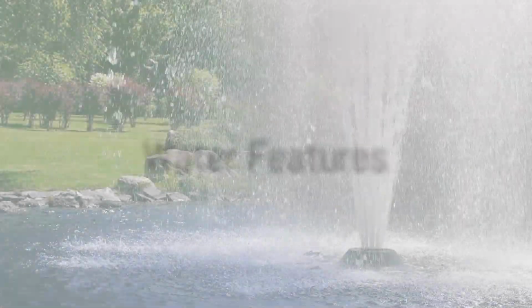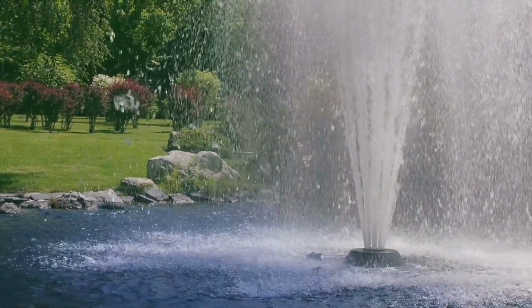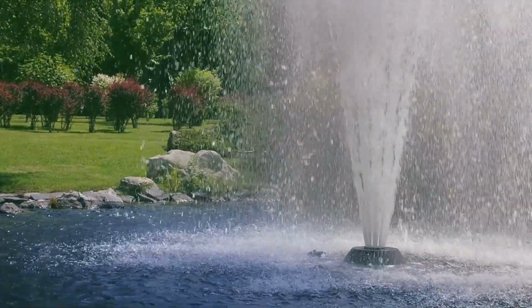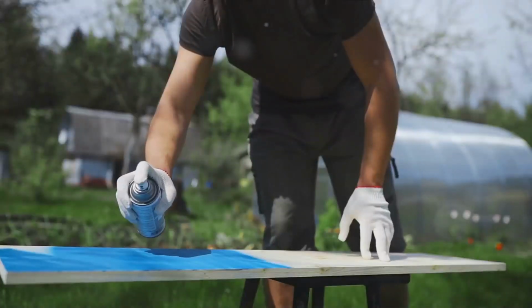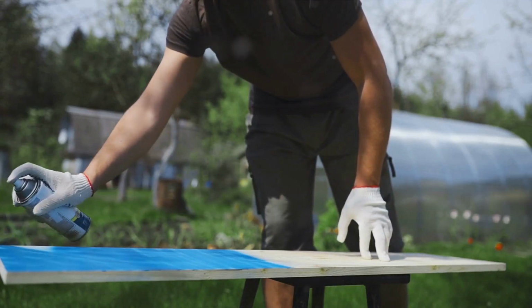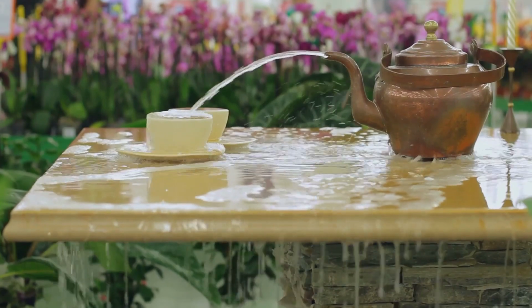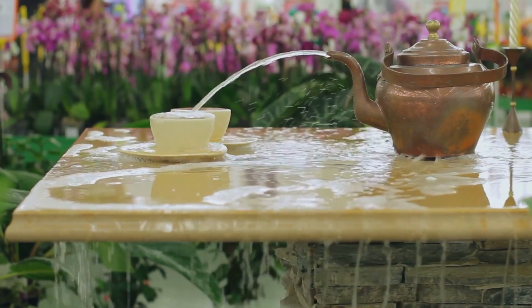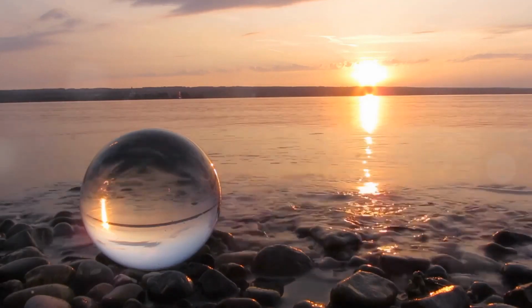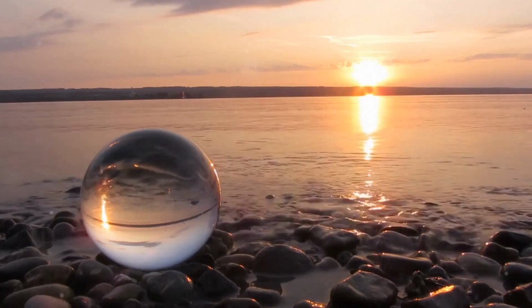Now, let's make a splash with budget-friendly water features. Imagine the soothing sound of water trickling in your garden or yard. It's not just a luxury for those with big budgets. With a little creativity, you can create your own tabletop fountain or DIY bird bath. You can find kits for tabletop fountains that are easy to assemble and maintain. A DIY bird bath, on the other hand, could be as simple as a shallow dish on a pedestal.